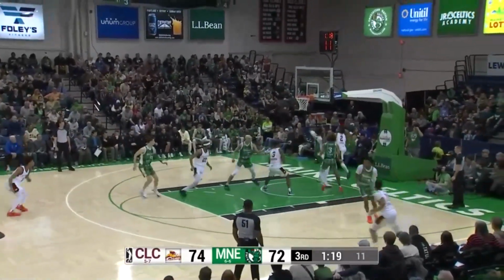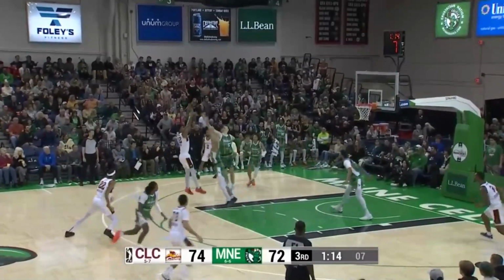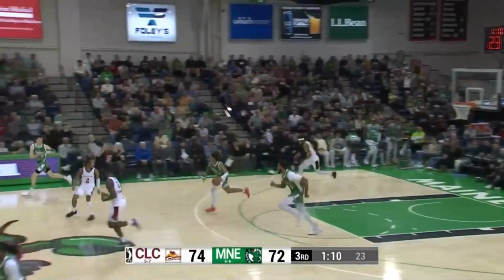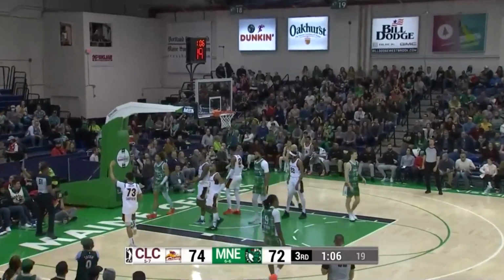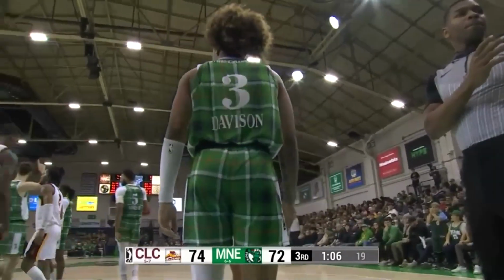Cooper, a lot of dribbling. He loves his dribbling. Now Ford puts it on the floor. Left elbow jumper is short. Rebounded Davison. Push it, push it, push it. It's going to push it. JD, coast to coast, and the ball is knocked out of bounds, and it will remain with Maine.